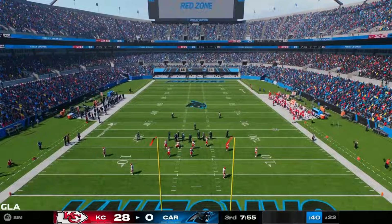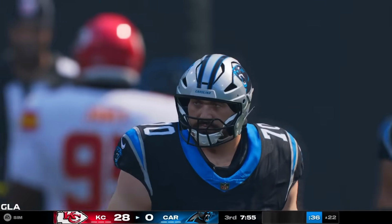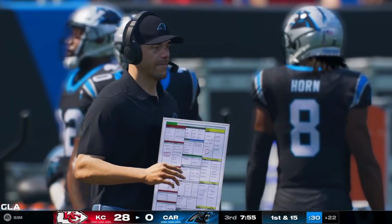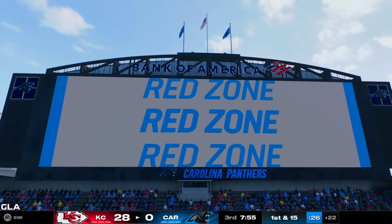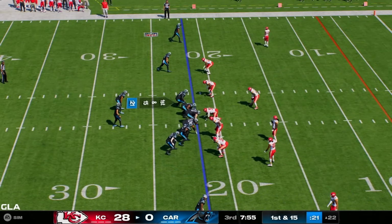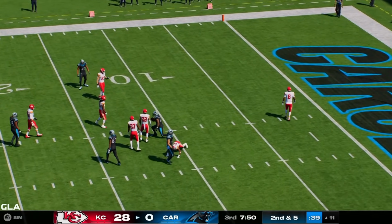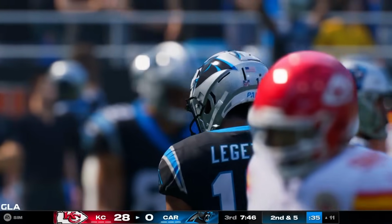Now whistles. Flag down, and I believe one of the Panthers got moving early. A false start backs him up 5, 1st and 15. Young will set to throw. That one complete again. Without the previous penalty, that would have been a first down. Instead, it's just a gain of 10.